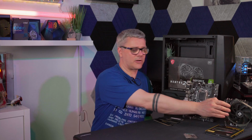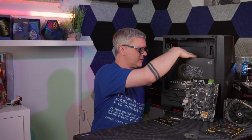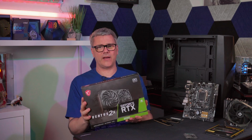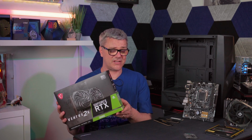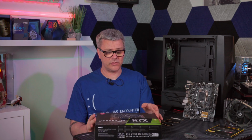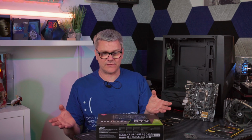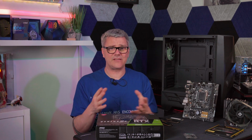The last and final component that I'm going to be using is this. This is the GeForce RTX 3060. This is the Ventus 2, and this has 12 gigabytes of GDDR6. Now, this particular card was £268.99. We could, if we really wanted to, go with a lower spec card, such as the GTX 1650. The GTX 1650 at my local computer exchange was around about £85.